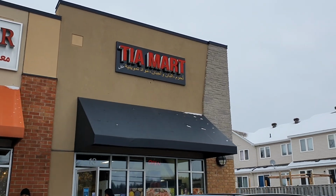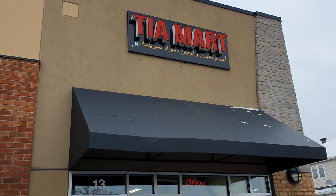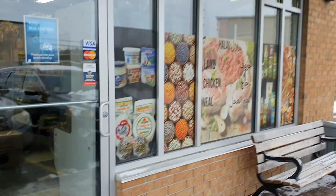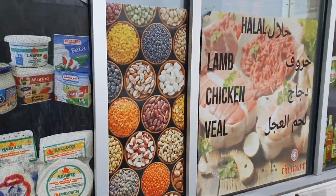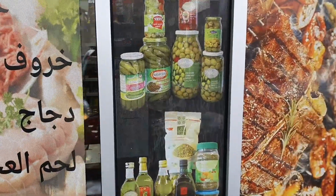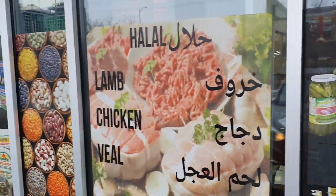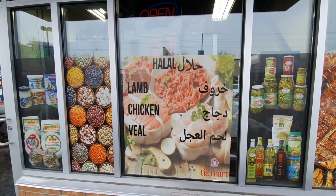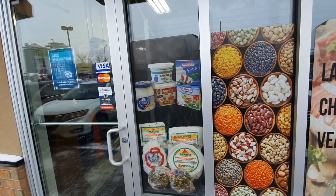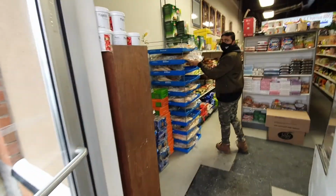We are here to pick up some groceries, some Arab stuff, halal stuff from Tiamat. They have quite a lot of variety here for lamb, chicken, and other pickles and spices. Quite a variety they got here. Let's go inside.